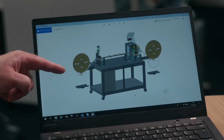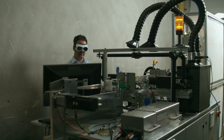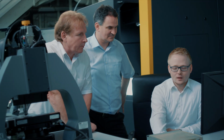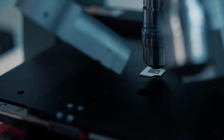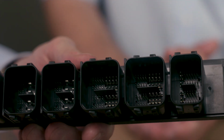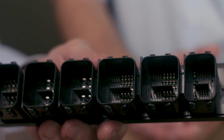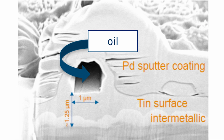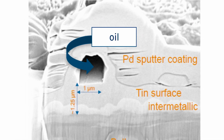The second step of the 5-year cooperation was to develop a pilot plant for the DLIP serial production. With this reel-to-reel installation in Speyer, it is now possible to structure a great number of connector contacts in a very short time. The transfer partners have applied for a patent for this new technique. The innovative idea is to structure the surface of the connector contact with a single laser shot, achieving structures of 1 to 2 micrometers.